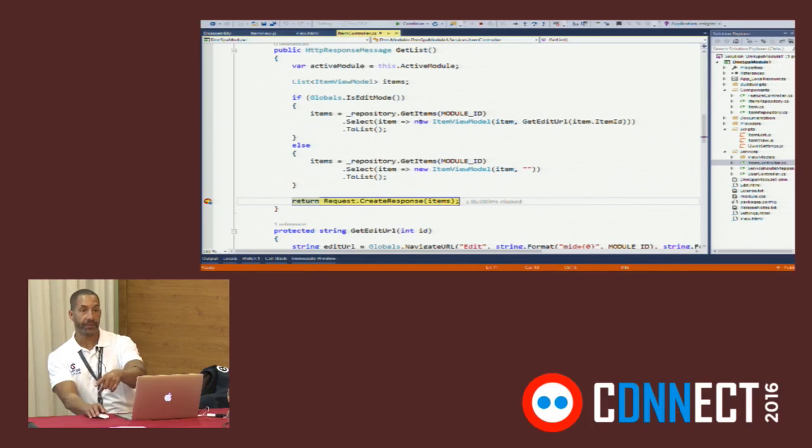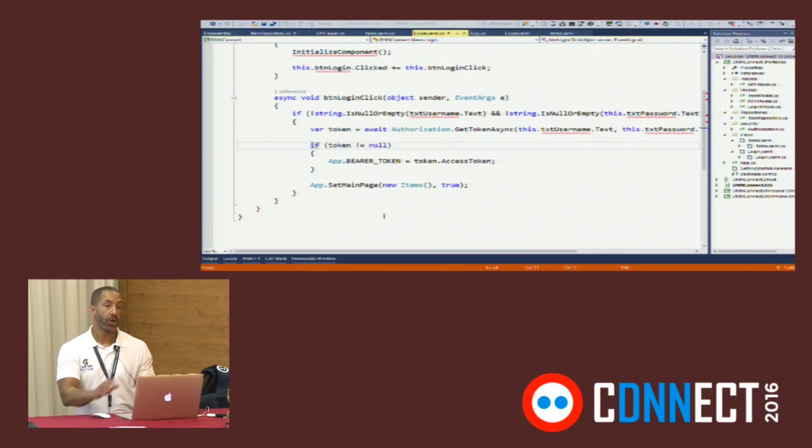So now I've got this. Now this is actually the mobile app that's talking to the web API. And what you'll notice is that the active module is null, right? Because it didn't pass in the headers with the request to the API, but it is going to come back with my items. So the point is that you can still use the DNN stuff inside of your API. There are just certain things you have to be aware of that are not going to happen when you call into the API using the JWT.